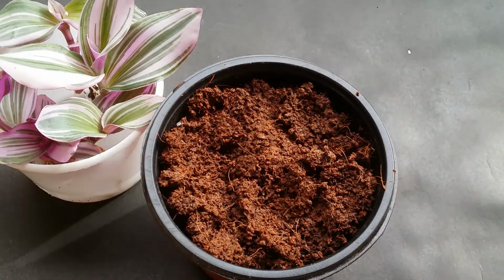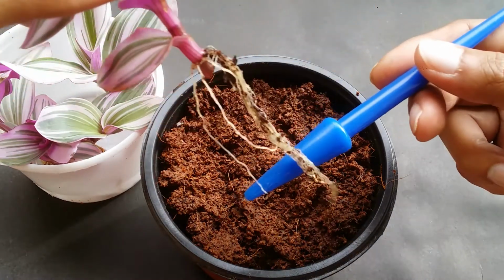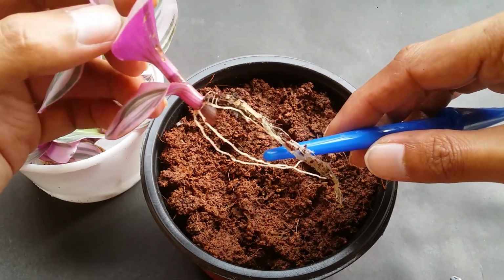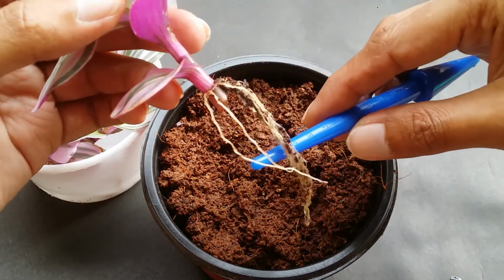So if you're wondering, in the thumbnail I have written you cannot propagate this plant, then why am I doing so? Now guys, this plant cannot be propagated to sell. So basically, if you are a company in US and you are purchasing this plant with the sole purpose of propagating and selling it, then this plant is strictly prohibited.